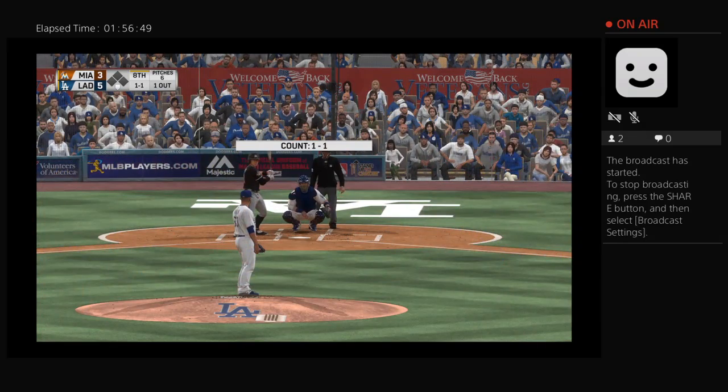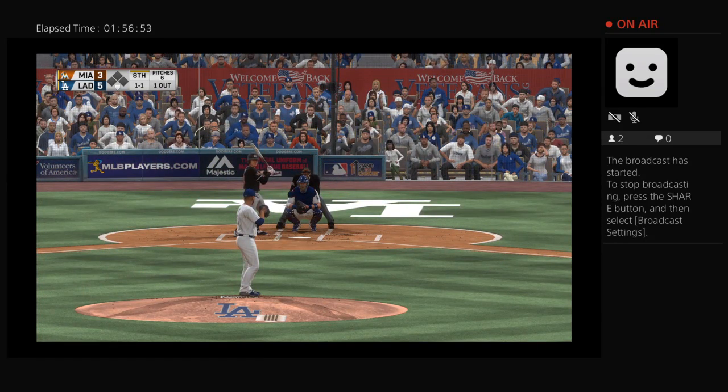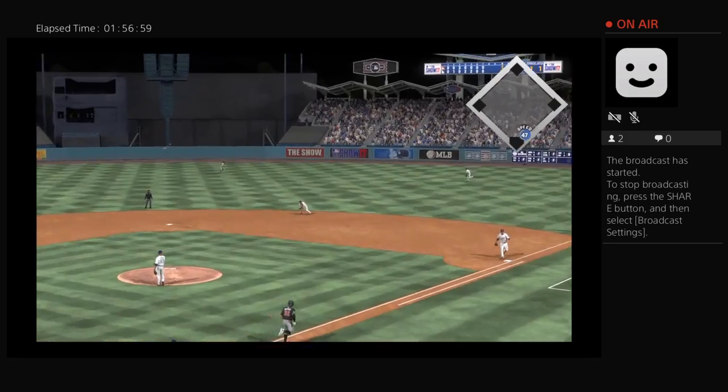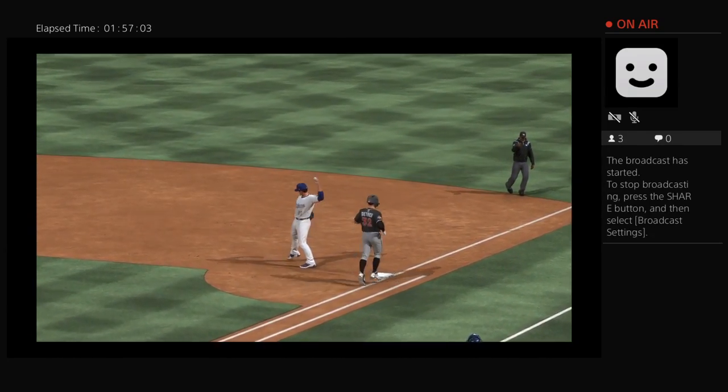Now batting, Derek Dietrich. He's 0 for 2 with a walk thus far. He's set. Here comes the 1-1. Line drive snagged on a short hop. Throw on to Gonzalez, and that's out number 2.